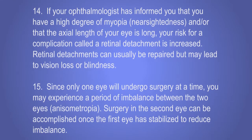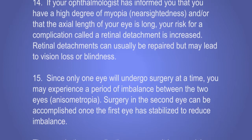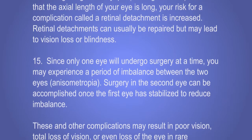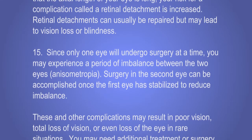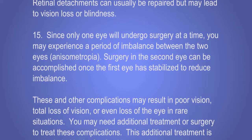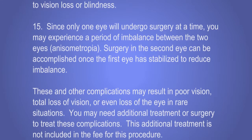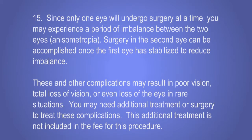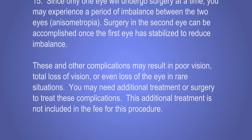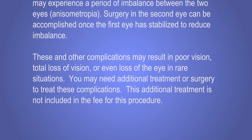Since only one eye will undergo surgery at a time, you may experience a period of imbalance between the two eyes, anisometropia. Surgery in the second eye can be accomplished once the first eye has stabilized to reduce imbalance. These and other complications may result in poor vision, total loss of vision, or even loss of the eye in rare situations. You may need additional treatment or surgery to treat these complications. This additional treatment is not included in the fee for this procedure.